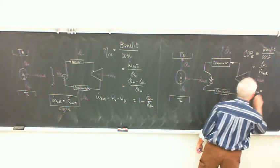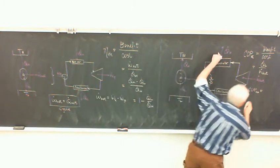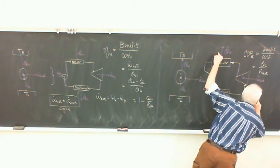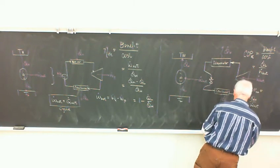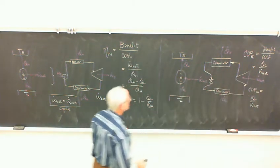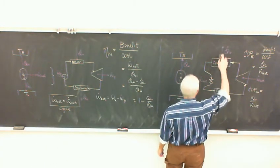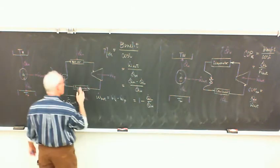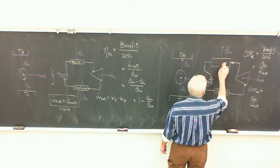The other reason to run one is as a heat pump, where the purpose then is the Q dot H over the W dot net that's costing to run that. I guess it wouldn't make any sense that's an evaporator, because we're losing heat there, which is no different than what we're doing there.